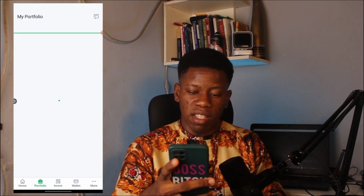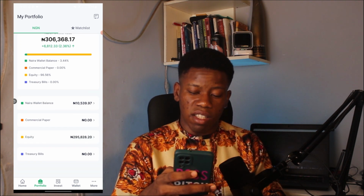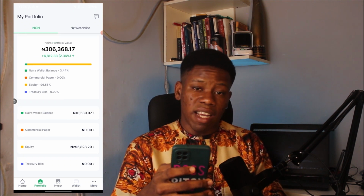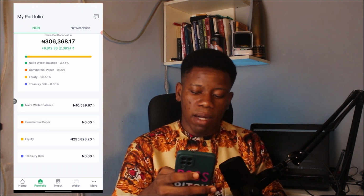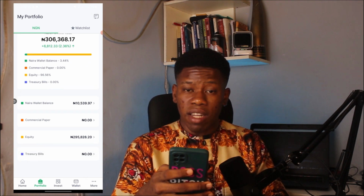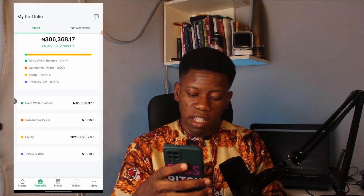You can simply go to this place that says portfolio to see the stocks you have, to see your portfolio, to see the equity. This place that says equity, it basically shows you how much you have invested so far. The place that says Naira wallet balance is how much you have in your wallet that you can use to invest. And then if you have invested in any commercial paper, you see it here. Then treasury bills, you see it here. And that's the good thing about Afri Invest. You can invest in commercial papers and treasury bills using the Afri Invest application.